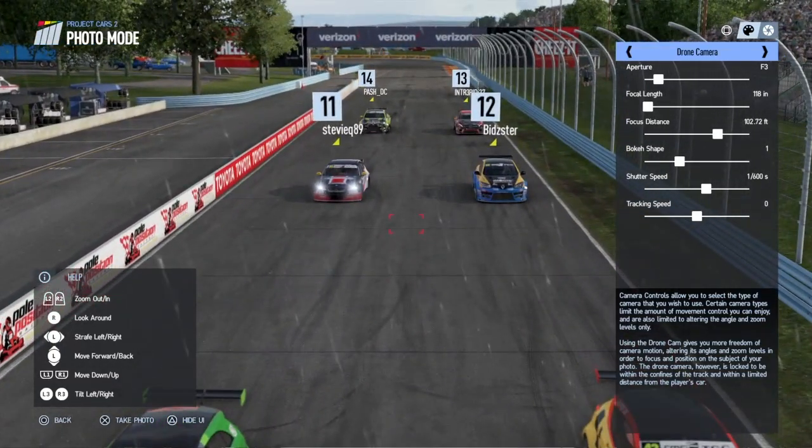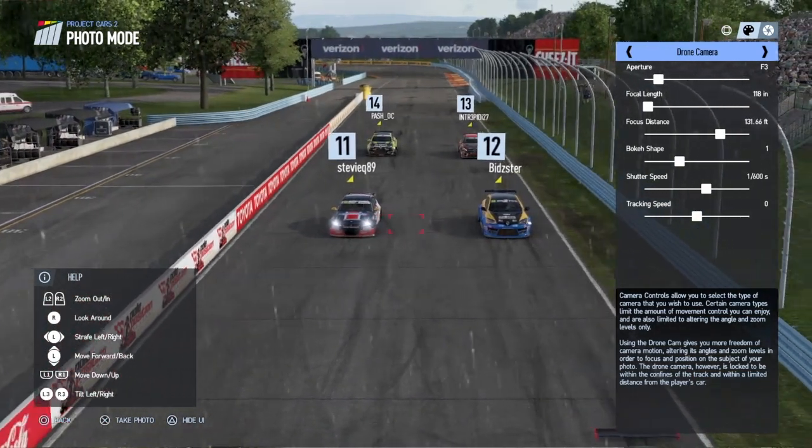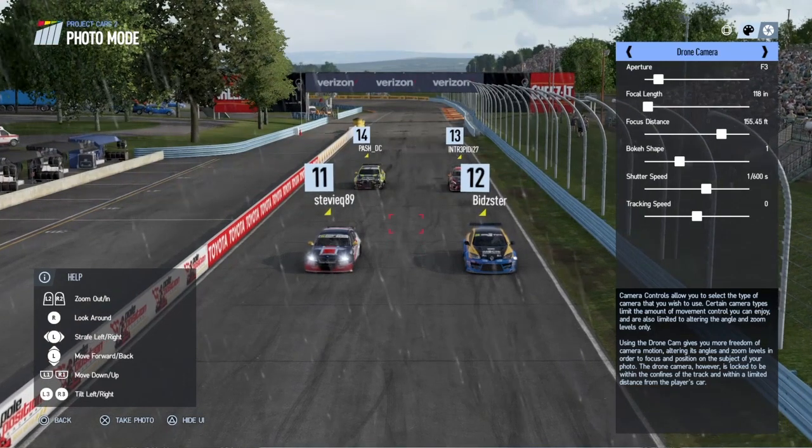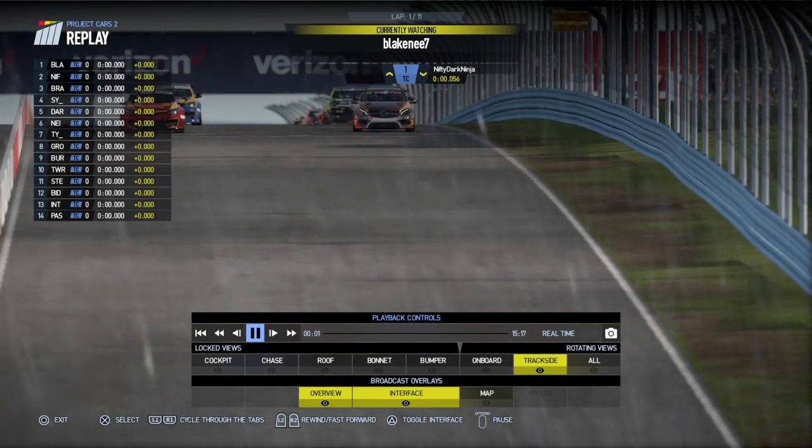Then it's Stevie 11th, Bidster in 12th, and then we've got Intrepid and Pash at the back. We can't go any further back because the drone doesn't let us. So, here we go then, ready for the off.